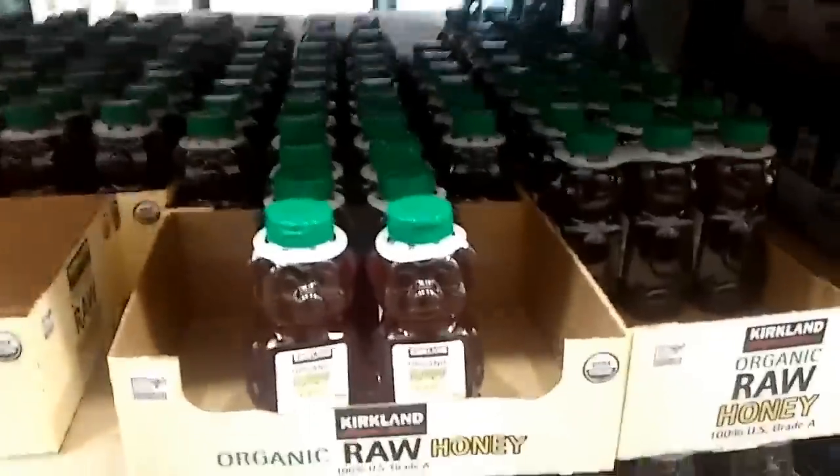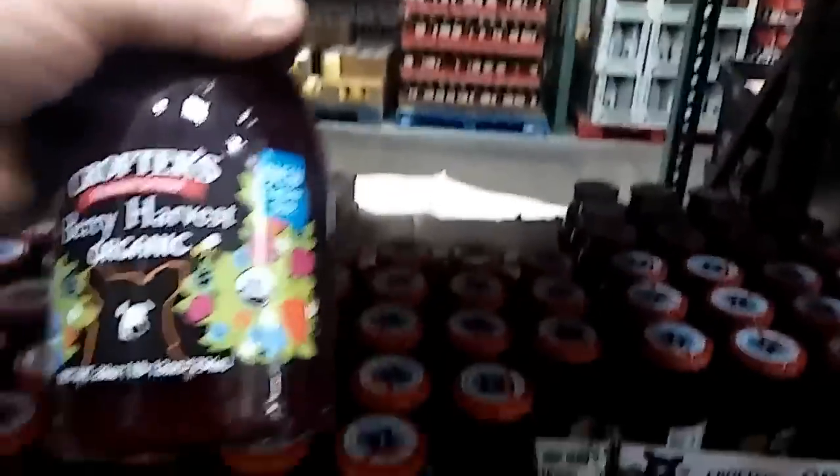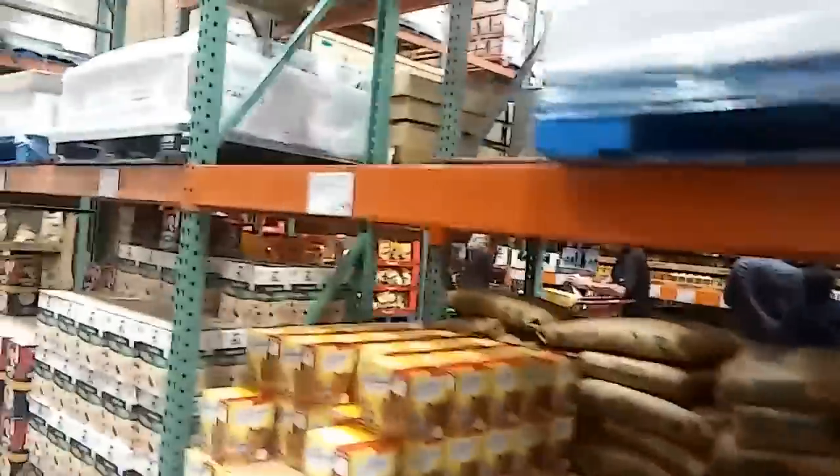Honey, raw honey bear honey, organic. Maple syrup, $10.99 for the jug. That's not bad, I don't believe. And then here we go. Fruit spread. It's a pretty large container. Yeah, that looks like a pretty good deal there. And then here's one I bought last time, strawberry spread. I picked both those up. There you go.